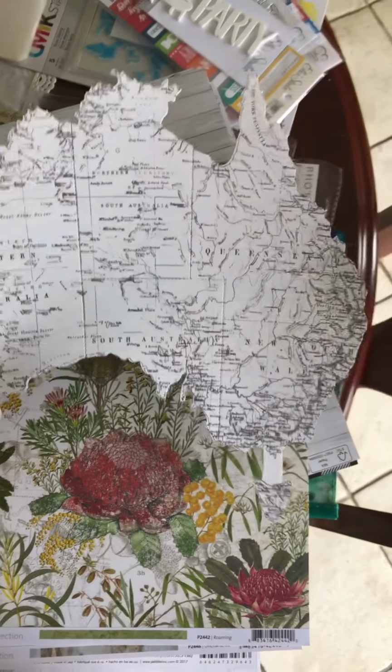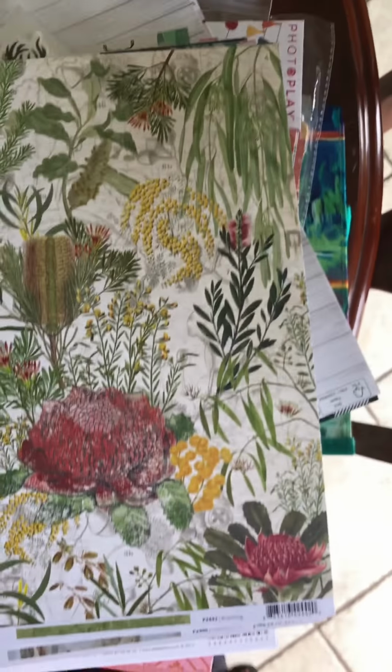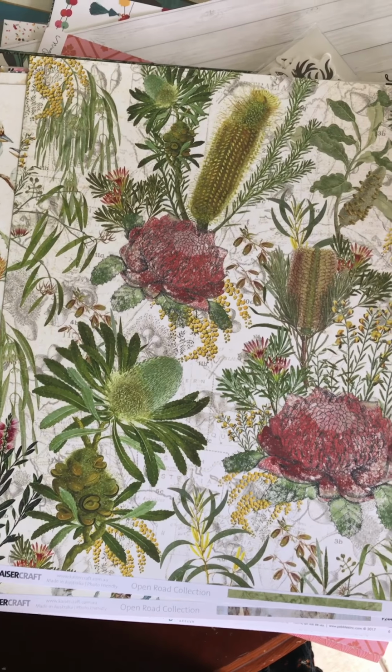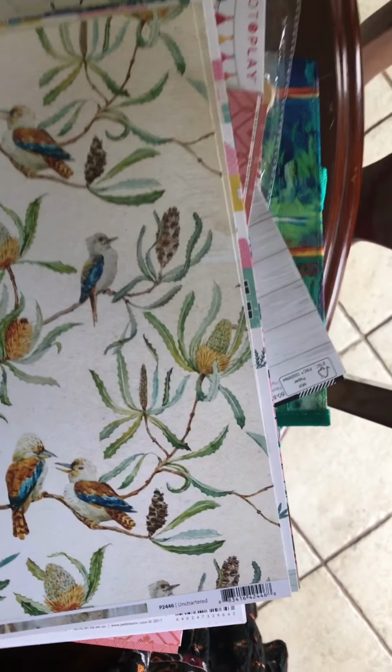So you have a map of Australia. I can see that as like the first page in an album. And then look at these botanicals. I mean, these botanicals are just to die for. I kind of want to just cut this up and put it in a frame. Thought that was gorgeous. I like both sides of it actually.